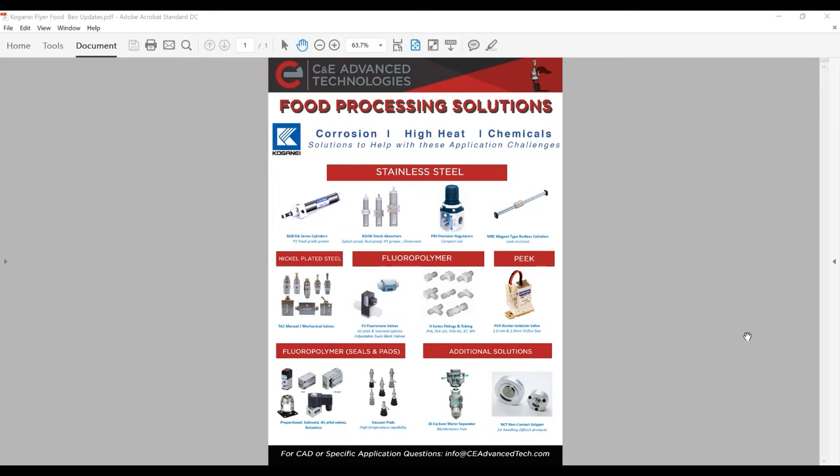Two more things I'm going to hit on. Underneath the heading of PEAK, you see the PVR rocker isolation valves. This is a valve that you can flow not only air through, but also any other types of fluids that you may need to disperse on your machine. And the last product I'm going to touch on is at the very bottom under additional solutions. You'll see the IB Cyclone water separator.